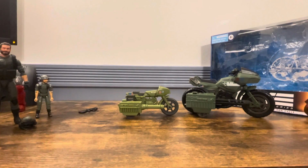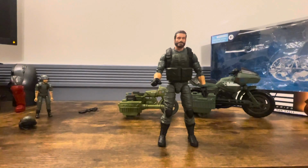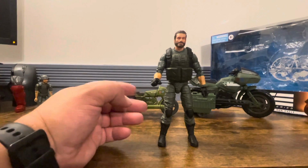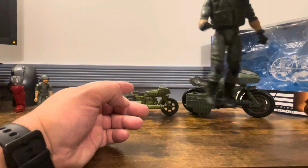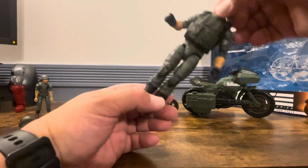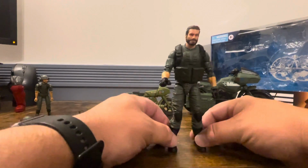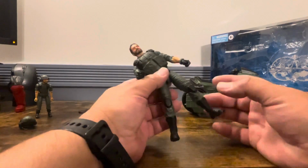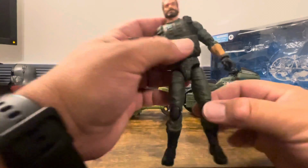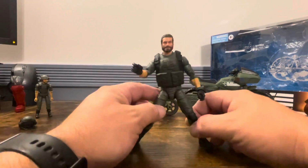All right, let's take a look at our Breakers. Here's our Breaker, and I'm going to say right off the bat, I have not had too many complaints about the Classified Series since I first started getting them, but he already has wobbly legs. And when I say wobbly legs, I mean extremely wobbly legs. To the point where you can stand him, but if you try and pose him, his legs are not staying in place. He does have the drop down hips. So this is a little disappointing.